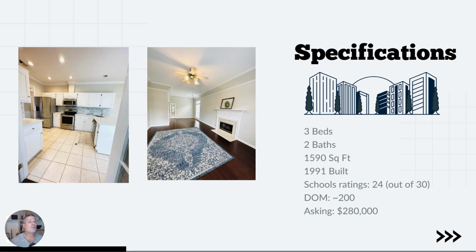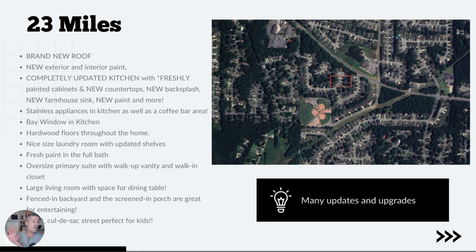And it's been on the market for 200 days. I'm going to address that in a moment. So it's been on the market for quite a long time, and we'll talk about that in a moment. And the asking price, of course, is $280,000. They started with a higher asking price and slowly lowered the price, very slowly.